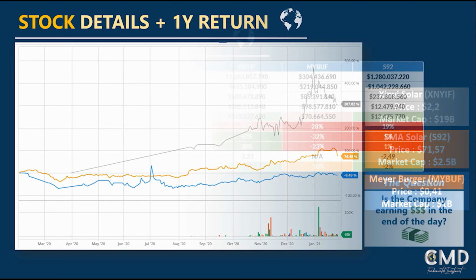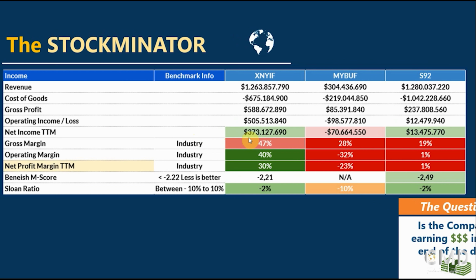First, we obviously want to understand if these companies are profitable. So if we look at the net income for the last 12 months, we can see that Xinyi Solar is doing extremely well with more than $373 million in profit. Meyer, on the other hand, is struggling quite a bit. They have lost more than $70 million. And SMA Solar is making a small profit of around $13.5 million.